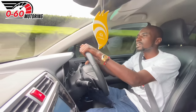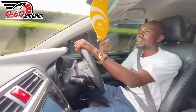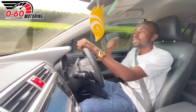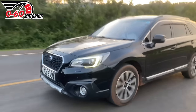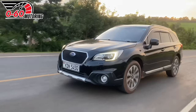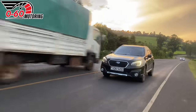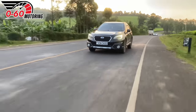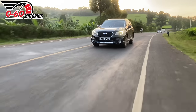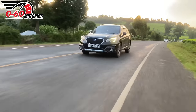So for this CVT gearbox, what I've learned is it's better to give it time to accelerate and do its job well. Of course, it's not a good gearbox per se compared to something like the 8-speed in cars like the BMW X3. But when you're looking at Japanese rivals which are utilizing a CVT gearbox, I think it's better for day-to-day operation. It's tuned better for drivability.